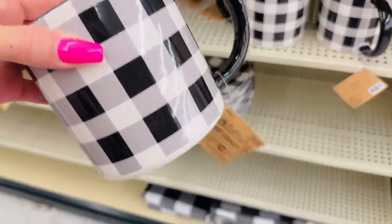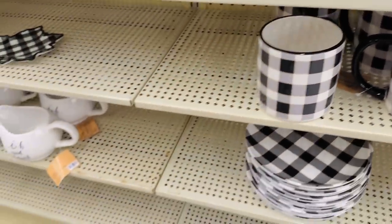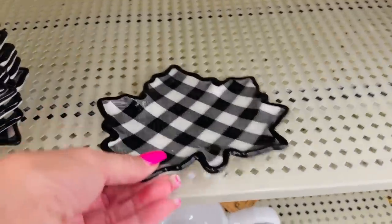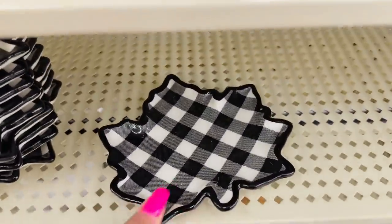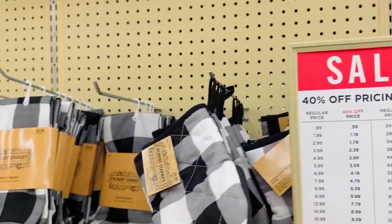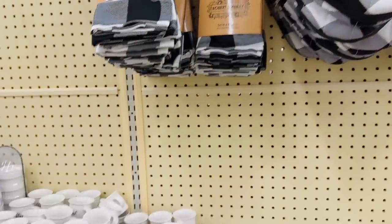Now we're moving into kind of the tablescape sections they have for fall. They have a lot of fall and Thanksgiving ideas. I love the black and white check. It's so farmhouse and chic and just really, really pretty. You guys can even add some gold rim paint around some of these things and it could look like a Mackenzie Childs dupe. And then here's more kitchen items if you need to refresh your kitchen.